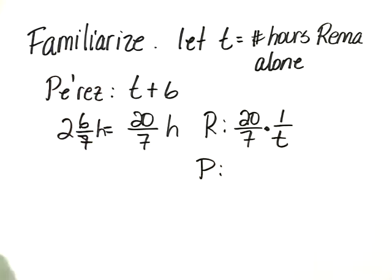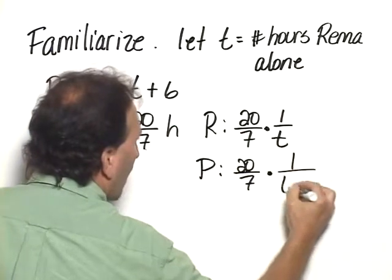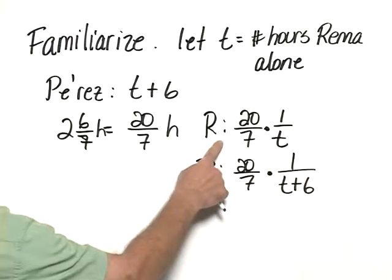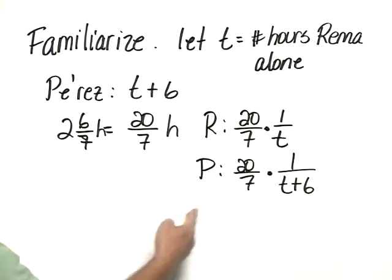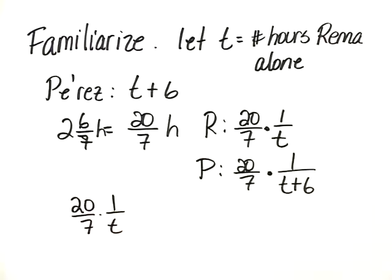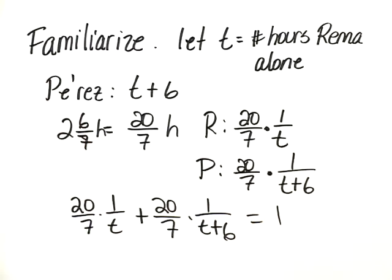Now, for Perez, it's the same 20/7 hours, and we know that his time alone is T plus 6, and therefore his rate would be one job over T plus 6. Again, multiplying the number of hours times his rate tells us how much of the job Perez does. Together they complete one job. So the translation, which is step 2 in the process, is that the amount of work Rima does plus the amount of work Perez does has to add up to the one total job. So we would have 20/7 times 1 over T plus 20/7 times 1 over T plus 6, and that must add up to one complete job.